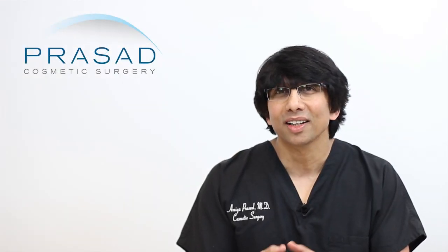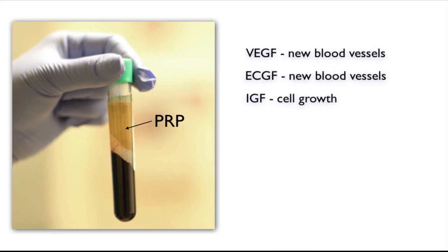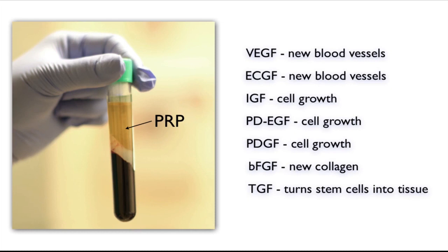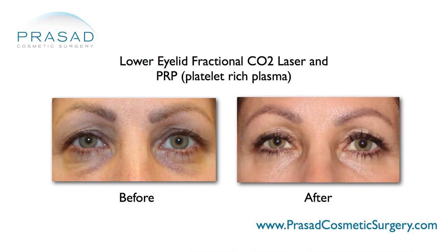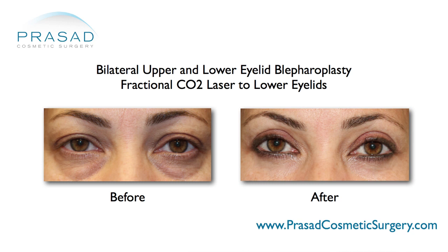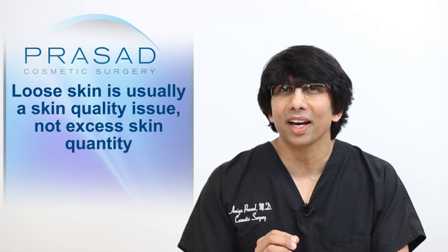In addition, we routinely combine this with a strategy of using regenerative medicine technology using something called platelet-rich plasma. Platelet-rich plasma, which is derived from your own blood, helps to stimulate collagen, which is so important to address skin aging, and is very useful and helps with both the collagen volume of the skin as well as discolorations and fine lines. In addition, we routinely do something called fractional CO2 laser or fractional erbium laser to help with the epidermis as well as the dermis to help improve the skin quality, to improve some of the perception of looseness.